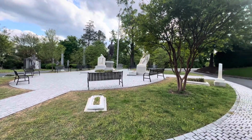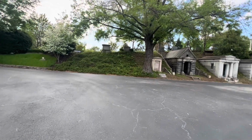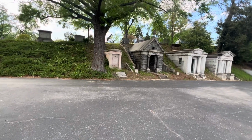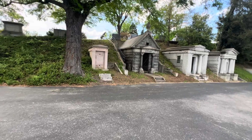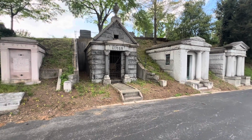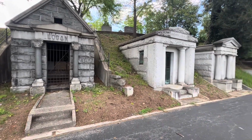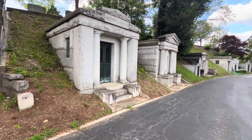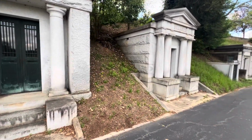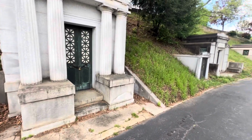So next to the site of Jefferson Davis, here on Davis Avenue, are many families of notoriety whose mausoleums are here at Hollywood Cemetery. Robert Powell, the Logan family. What a beautiful old structure. Love that. Andrew J. Gray Jr. Swanson family. And on, guys.